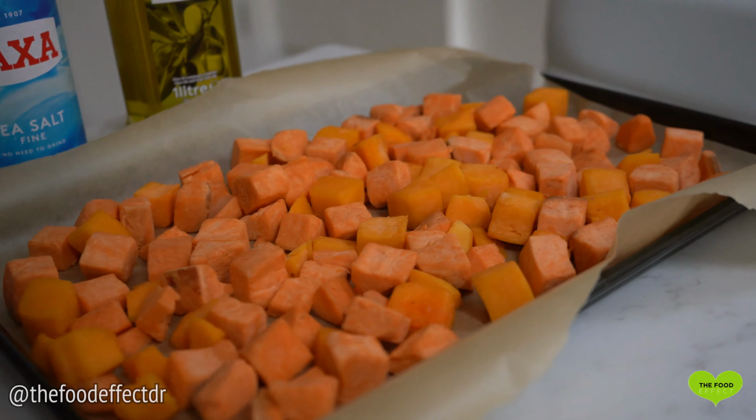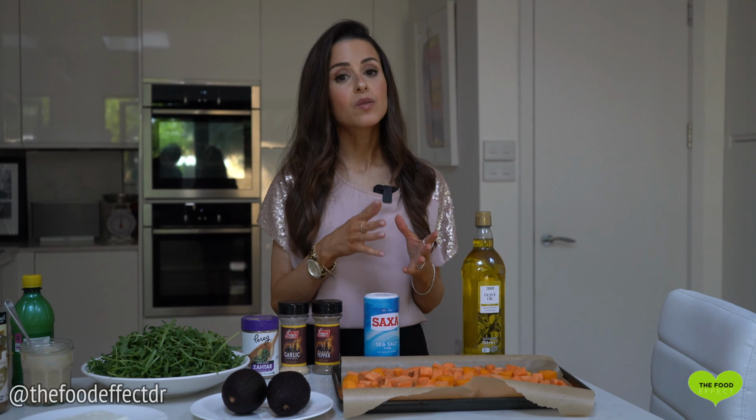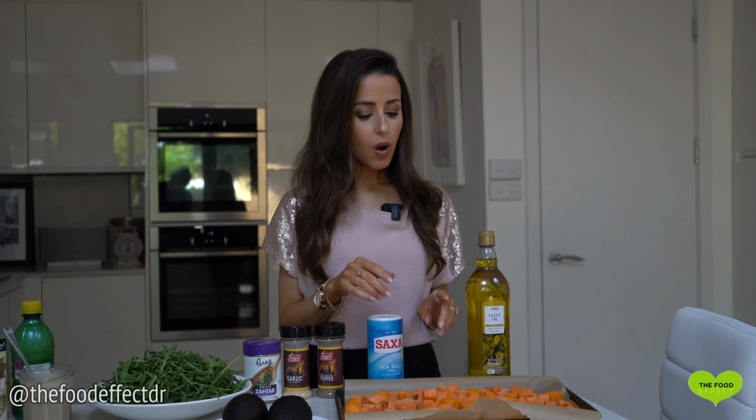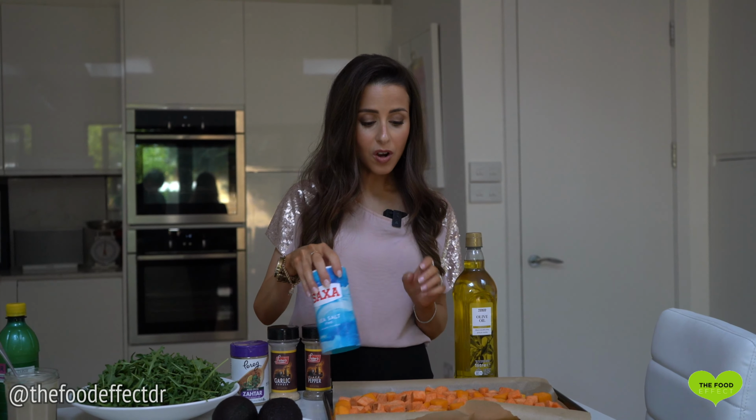So we've got our butternut squash here. It's either one whole butternut squash, around 1 kilogram in weight, or around 800 grams ready peeled and chopped butternut squash, which is what I have here. Tip I can share with you: put it in the oven on 180 degrees Celsius. I'm not sure what that is in Fahrenheit for my American friends, but put it in the oven for around half an hour and then let it cool. It makes it so much easier to peel. It's literally a game changer.